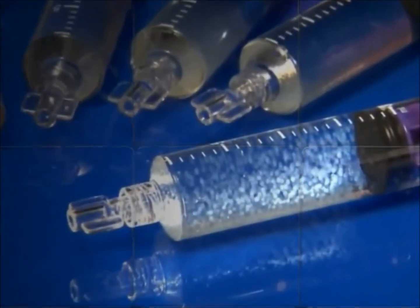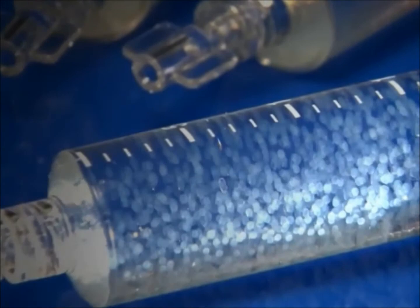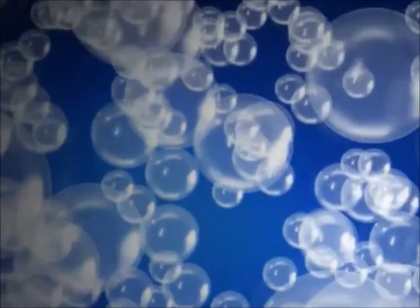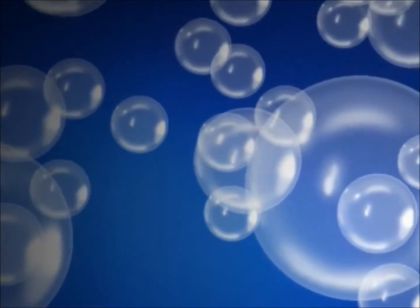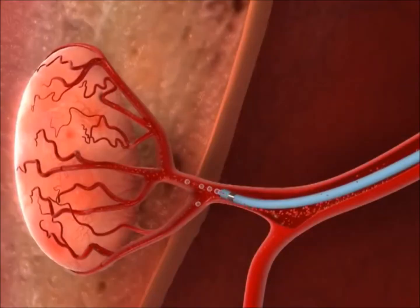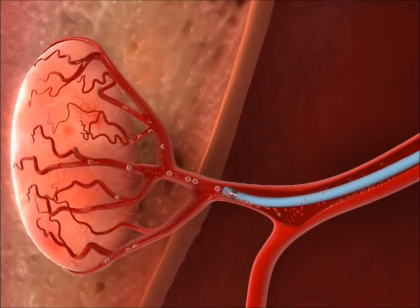Embosphere Microspheres from Merit Medical, the most clinically studied spherical embolic available. Made from a proprietary formulation of an acrylic copolymer cross-linked with gelatin and indicated for the embolization of symptomatic uterine fibroids, AVMs, and hypervascular tumors. No other spherical embolic has as much clinical evidence supporting its effectiveness.